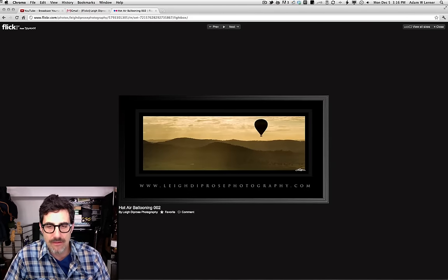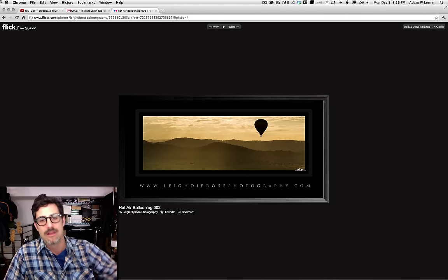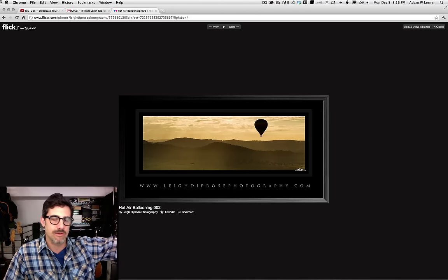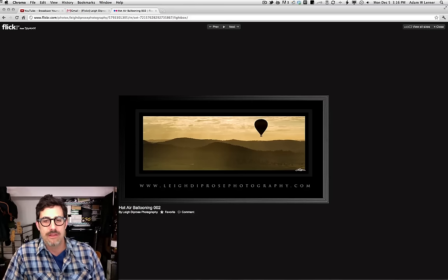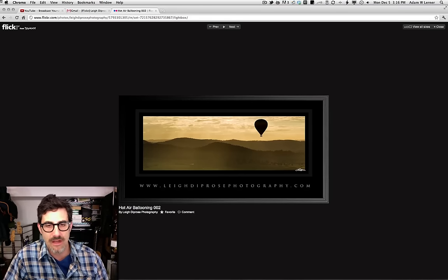Here we have a panoramic shot, and this is really nice. I like that the balloon is silhouetted by the sky. It really stands out. That's a great technique if you're ever looking to do something like that. If you can isolate an object against light or dark, it really does a wonderful job of standing out. You've got light trails coming down through the sky.